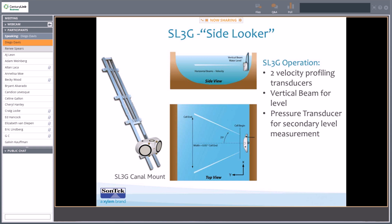The last configuration we'll talk about is our slide looker. The slide looker has some great advantages, including the ability to access it very easily. This is typically mounted off a sidewall or maybe a pylon or something that makes it easy to pull up or access, and that is a big advantage of it. The way that this operates is similar to all the other pieces. There are two beams, one looking upstream, one looking downstream, a vertical beam, as well as an internal pressure transducer, which will redundantly measure water level. And then based on a user input geometry, flow is calculated and logged on a user-based interval.